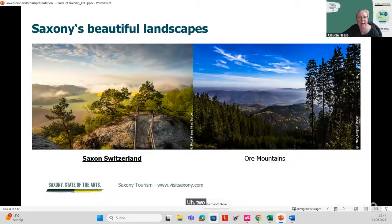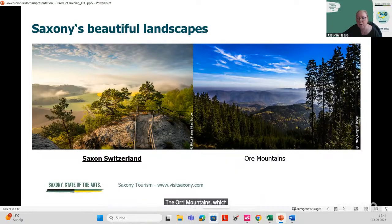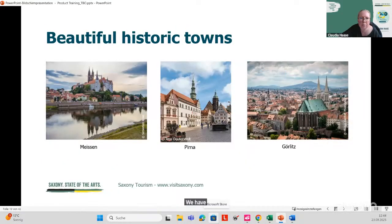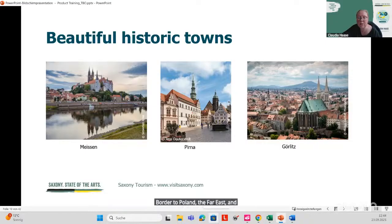Two main really popular landscapes. One is Saxon Switzerland, with the sandstone mountains, and that's just south of Dresden. And the other one, the Ore Mountains, which border the Czech Republic, so south of Saxony. We have loads of beautiful historic towns. I've just chosen three examples, which is Meissen, known for the porcelain, Pirna, gateway to the national park, and Görlitz, which borders Poland, the far east, and is used a lot as a filming location for Hollywood. But we've got plenty more medieval town centers, little towns, loads to discover.